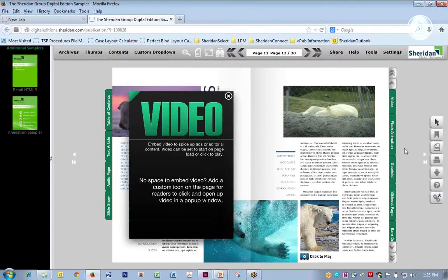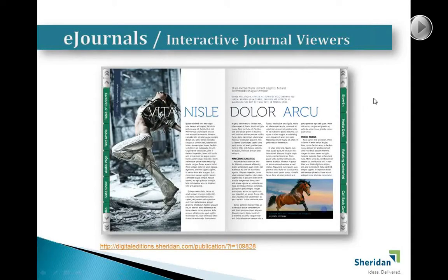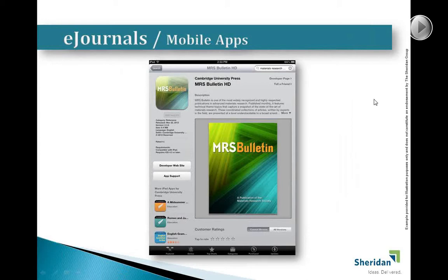And of course you can add video and audio into this player also, and it can start automatically, or you can actually have it activated with the Go button. Applications allow for viewing content on mobile devices without an internet connection. We're going to take a look at the features offered by an app.